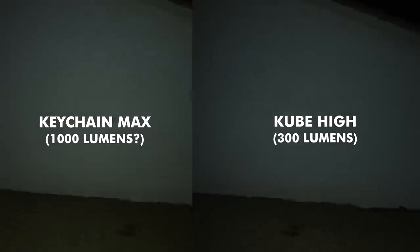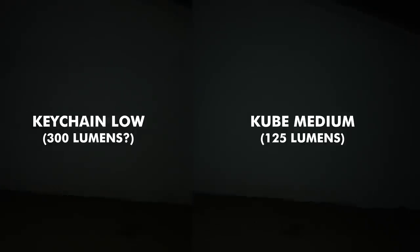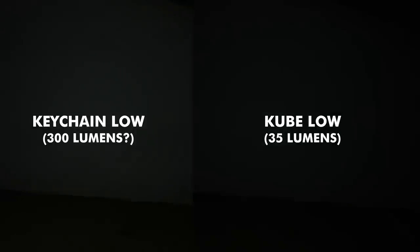Normally I would have both of these on the same wall, but because their beams are so wide, I have to do these in a split screen. So let's do these separately. All right, now just for comparison's sake, this is the Kube on high, which is supposedly 300 lumens.